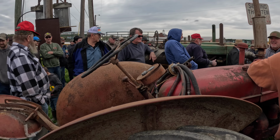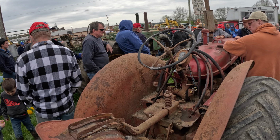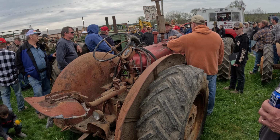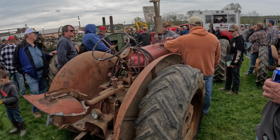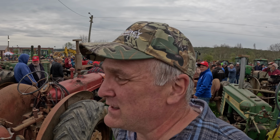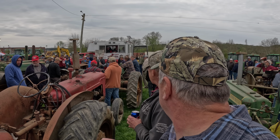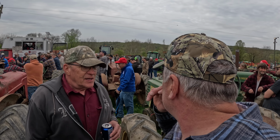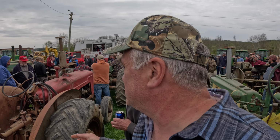Here's a W4. $550, $600 on the W4. I have $550, $600. Anybody else? $675. Sold, $650. Like I said, all these tractors are fixer-uppers. None of them run, well, except for that first John Deere. Yeah, that 60 ran, but none of these other ones do, so they're projects.